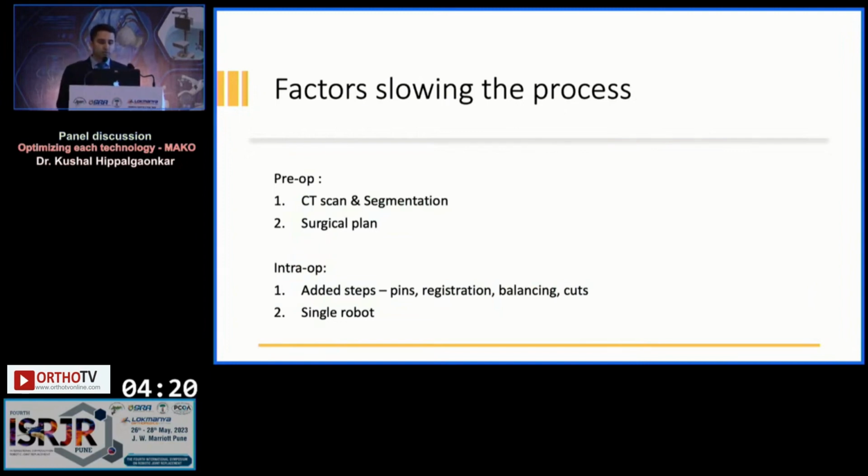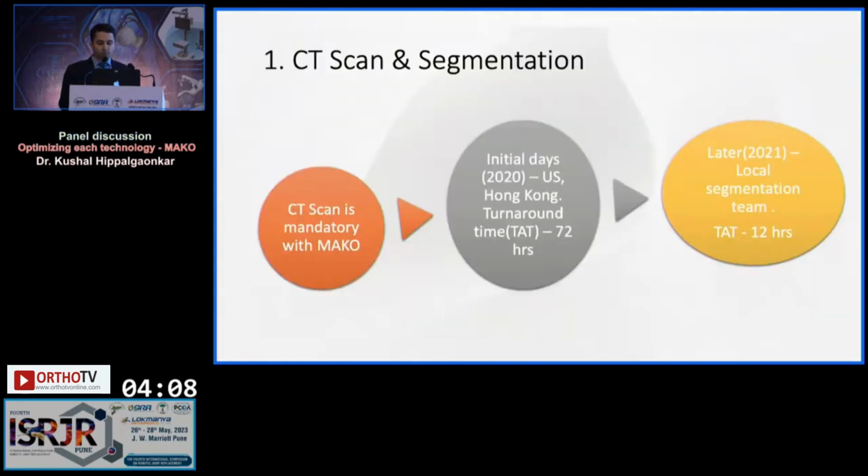Now, the factors slowing the process are pre-op and intra-op. Pre-op, the CT scan and segmentation process, the surgical planning, and then intra-op, the added steps of pins, registration, balancing, cuts, and then one single robot doing so many surgeries. So the first thing is that CT scan is mandatory for the MAKO. As you know, it's image-based.